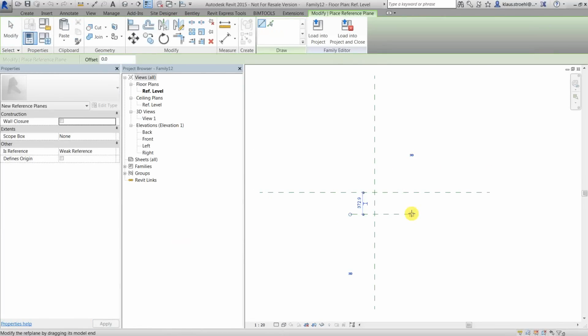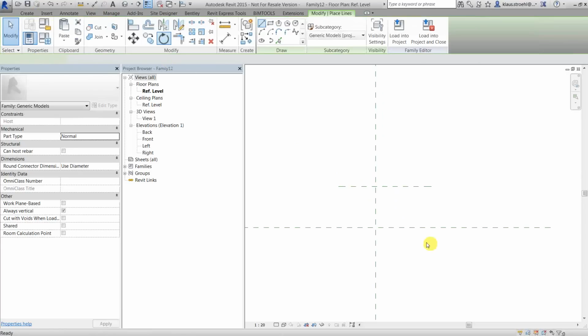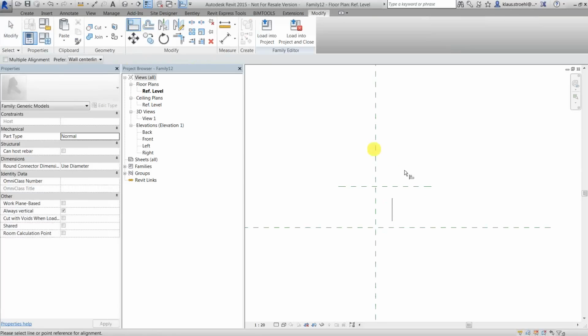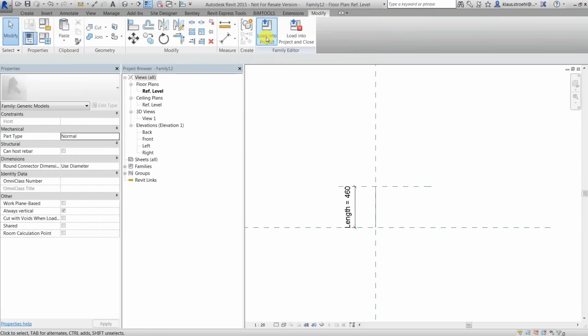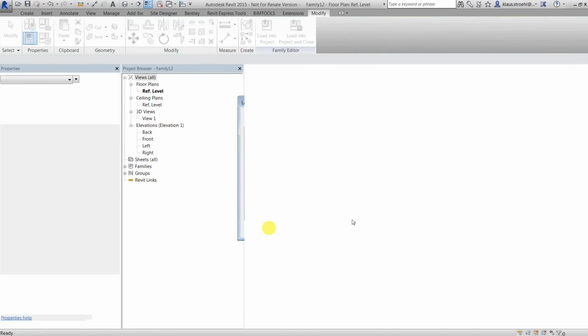So create a couple of reference planes. One is actually enough, sorry for that. Now create my model line. So I create it on the side here to make sure that I use the align tool and align and lock properly. There we go. Now I dimension it and make it a parameter. This is my length. It's an instance parameter as well. Right, now I save that family, but I just load it into my offset 01 family, right?